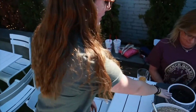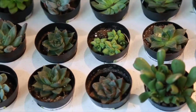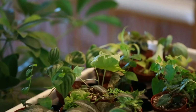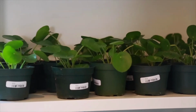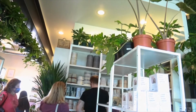There you are. For your succulents, you can do this perlite, and then for the houseplants, you can do vermiculite. We have a little bit of everything. So it started with succulents, and then it started growing into houseplants. So we've got snake plants, we have cactus, we have all houseplants, easy houseplants, difficult houseplants, houseplants for beginners, for the experts. Everything that we have in here that is not a plant is all from a small business.